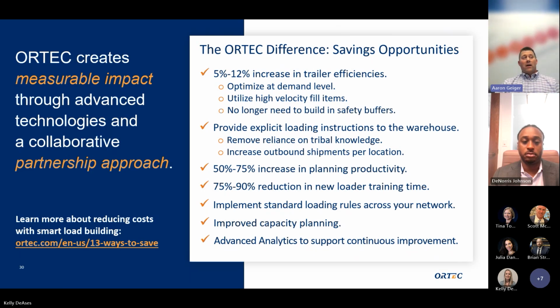And then we didn't talk about analytics at all, but all of the ORTEC solutions ship with advanced analytics. So you have very granular data for continuous improvement decisions. We could do a full webinar on this just by itself, but being able to see as your business grows and changes how it affects different parts of the business, and being able to adjust to that in real time.